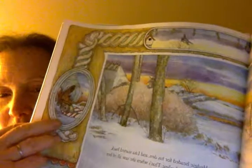Here's yet another picture of a horse putting his nose in one of the clothes.